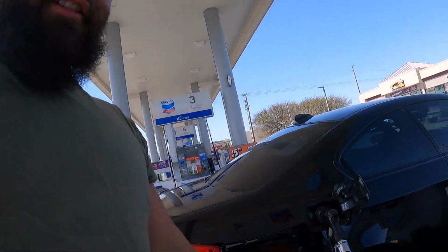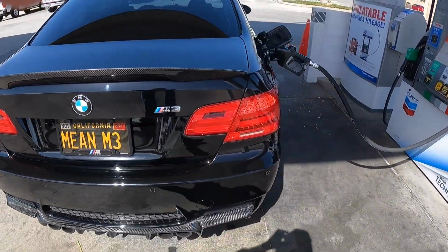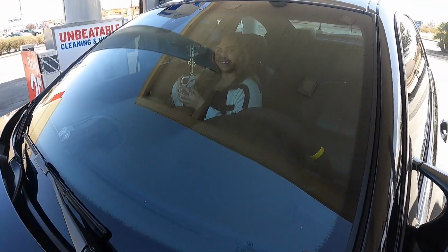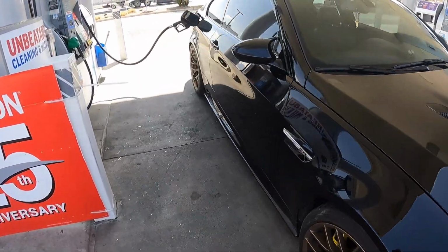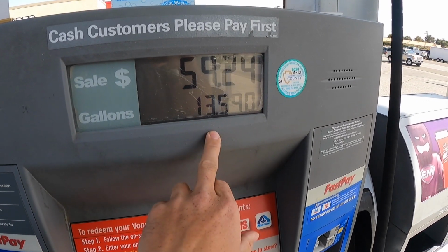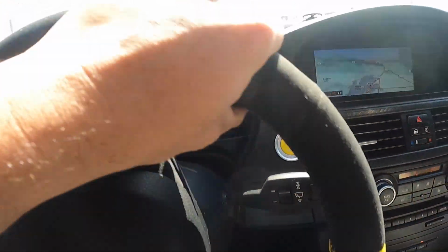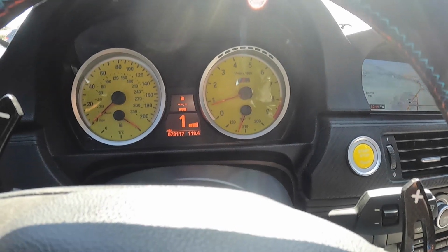So one interesting thing is, like I said, the gas light will turn on even though it's not empty. So let's see how much gas it takes to fill up. She is looking so good though. Okay, with maybe 30 miles to the tank left, this is how much it took. So full tank, 300 miles right now. And what I'll do is I'll reset once more, and let's see how this car does with a long trip.